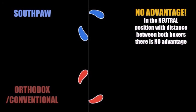Okay, so the first thing we're going to talk about is the neutral position. Now, this is basically two opposite-handed fighters looking at each other in the ring with distance between them. You can see from the blue and the red feet in the illustration, there is no advantage to any guy. This is basically you're sizing each other up in the ring. There is simply no stylistic advantage to the southpaw or the conventional guy.